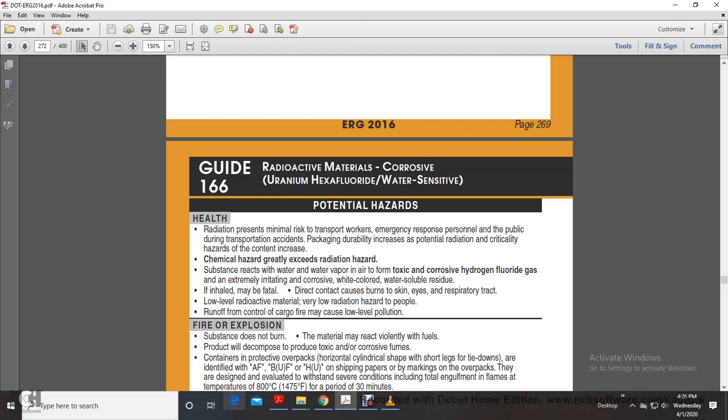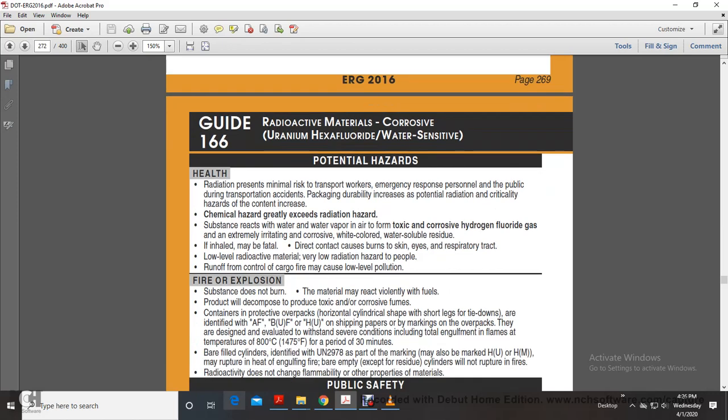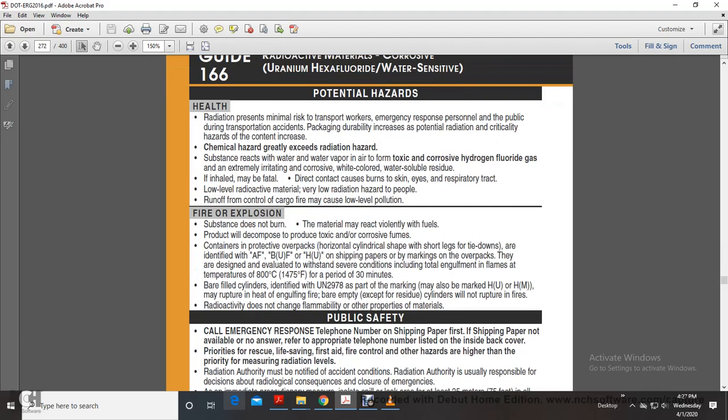Low-level radioactive material, very low radiation hazard to people. Runoff from control of the cargo fire may cause low levels of pollution. Fire or explosion: substance does not burn, but the material may react violently with fuels. Decomposition products produce toxic, corrosive fumes. Protective overpacks are horizontal cylinder shaped with short legs; tie-downs are identified AF, BU, F, HU. The package is designed and evaluated to withstand severe conditions, including total engulfment in flames at temperatures up to 1475 degrees for a period of 30 minutes.